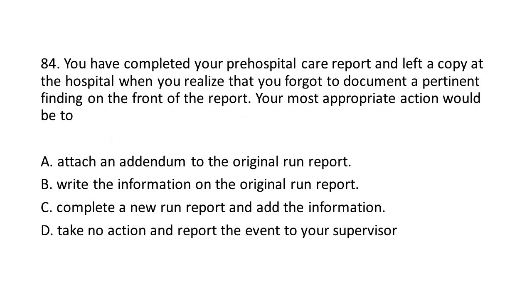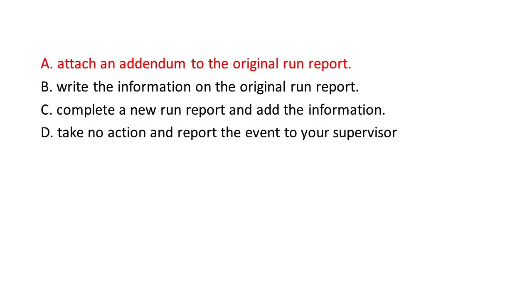84. You have completed your pre-hospital care report and left a copy at the hospital when you realize that you forgot to document a pertinent finding on the front of the report. Your most appropriate action would be to: A. Attach an addendum to the original run report. B. Write the information on the original run report. C. Complete a new run report and add the information. D. Take no action and report the event to your supervisor. The answer is A. Attach an addendum to the original run report.